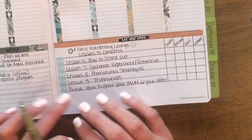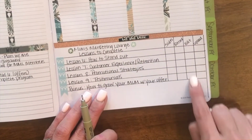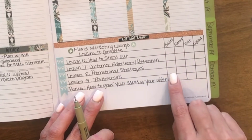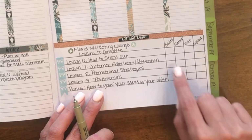That's literally the only real focus that I have. And I've made this little grid. So when it comes to creating this program, I have to create the slides for it, I have to record it, then I have to edit and then upload it into the members area.